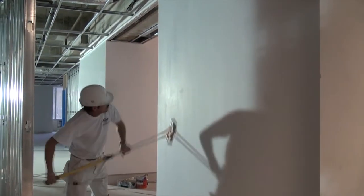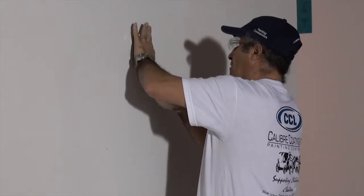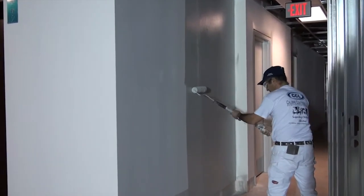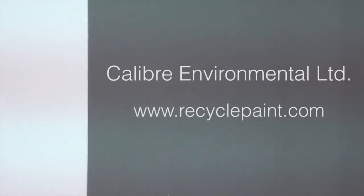As another example, our recycled paint can earn a LEED project additional points if recycled paint is used for some of the areas. Recycled paint has been used on many LEED projects as a primer on parquet walls and as a finished coat in office areas. You can contact us here at Calibre Environmental for more information on how recycled paint can qualify for LEED points.